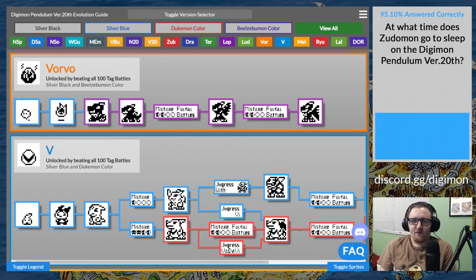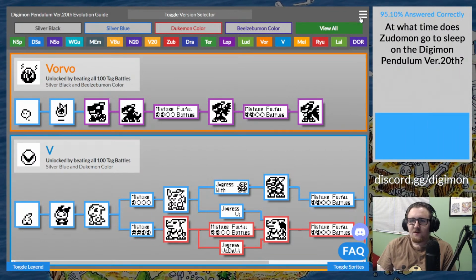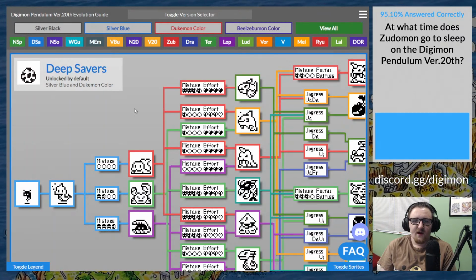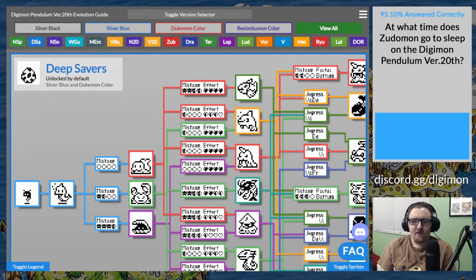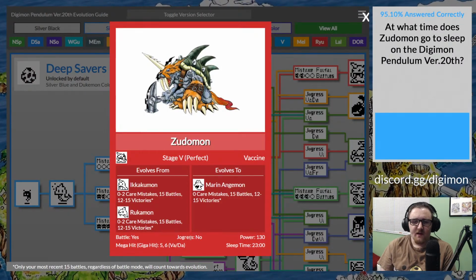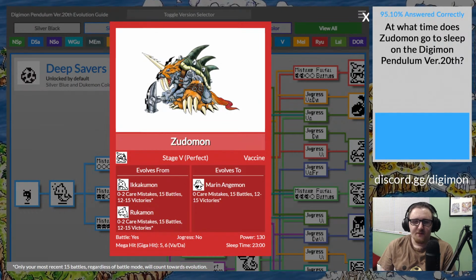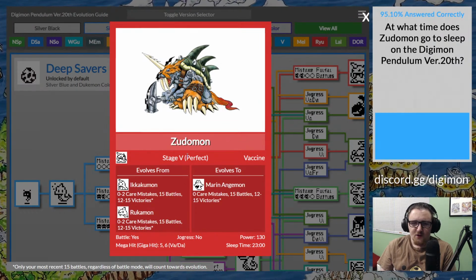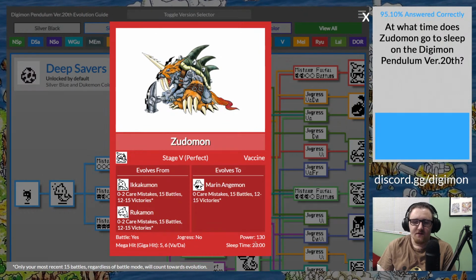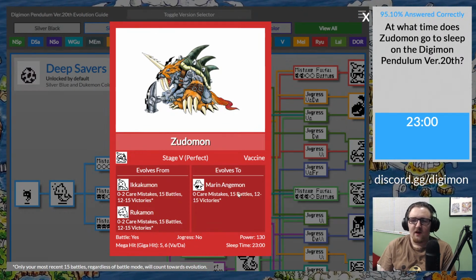All right, Zudomon, what time does it go to sleep? If you want to know the time that any Digimon goes to sleep, it's very easy. In fact, Zudomon's on this page, so you just click on that Digimon's little icon right here. We get a whole bunch of information about them, and at the bottom, there's a lot of miscellaneous information. So top of the card, picture, followed by name, followed by stage and attribute, evolutions, and then any other details go right down here. So sleep time is 2300. There we go.